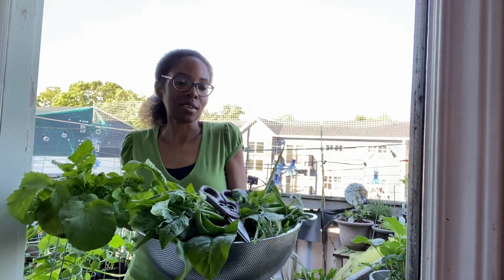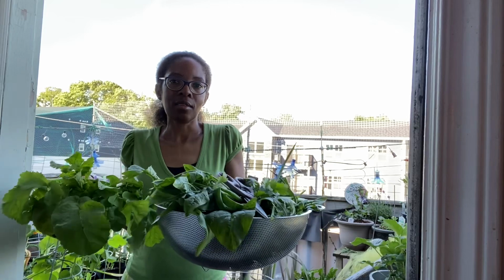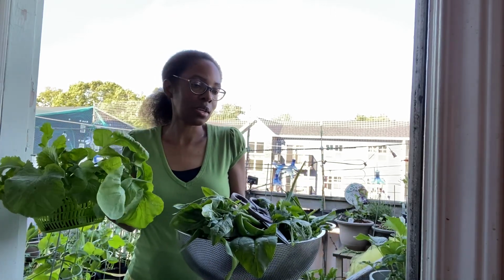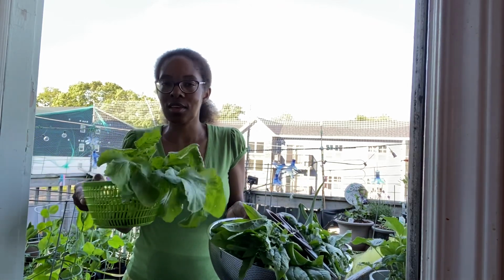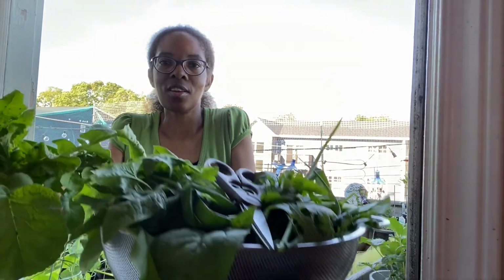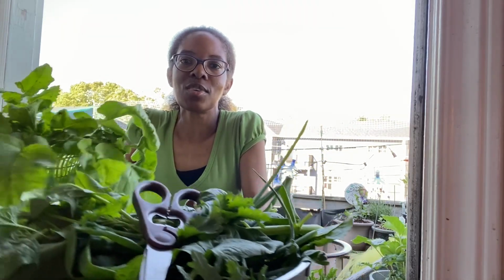This is amazing. I can make a lot of salad and a lot of stir fry, or even make smoothie with the spinach. There's so many things I can do with this. So I'm gonna enjoy this. This is my inspiration. Look at how much I harvest. You guys can do this too.